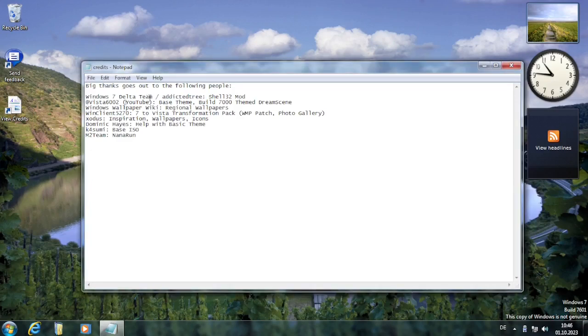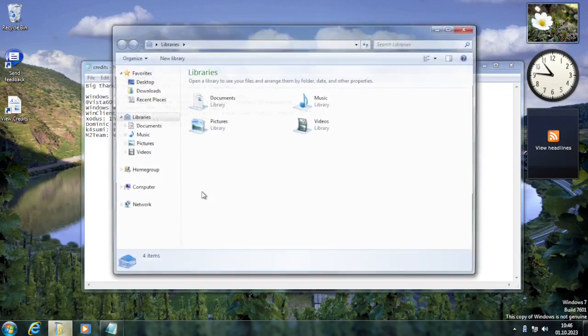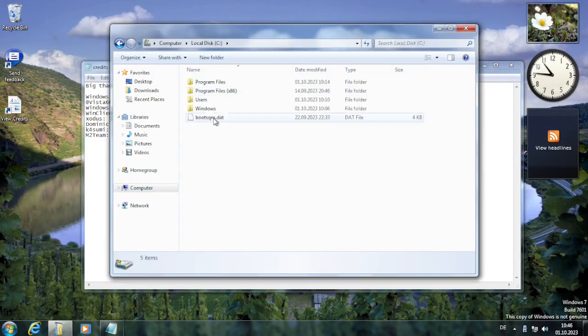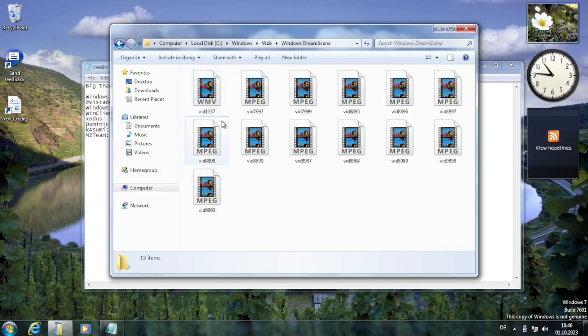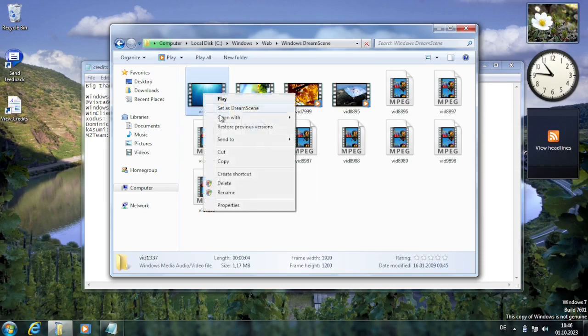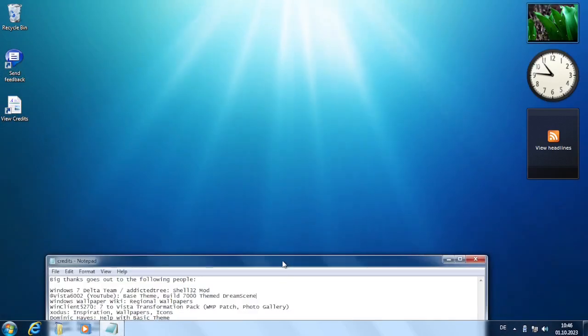Then the creator of the Windows Project 10,000, because I used the theme and the dream scene, which I can apply real quick. I have to manually go into the web folder to apply it since it doesn't show in control panel. You have to also add the dream scenes from Vista and this fan-made one found in Project 10,000.